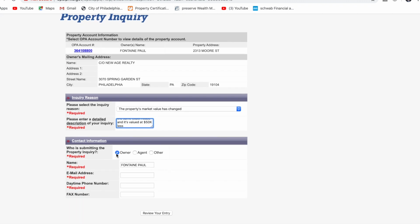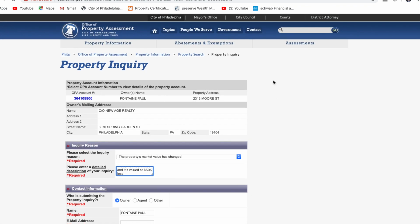It defaults to owner, who's submitting the inquiry. Your name is defaulted there. You can put in your email address, your daytime phone number, and then you click to review your entry and submit it. Usually within a month or so, you'll get an email back or a letter from the OPA stating they received it or stating they have reviewed it and they have adjusted it or something to that nature.